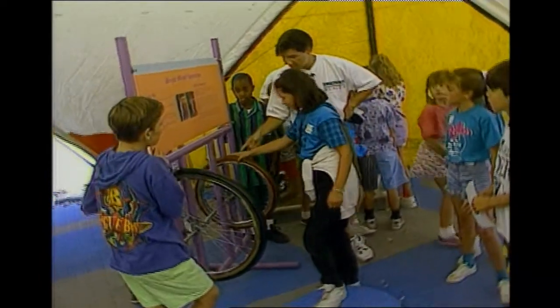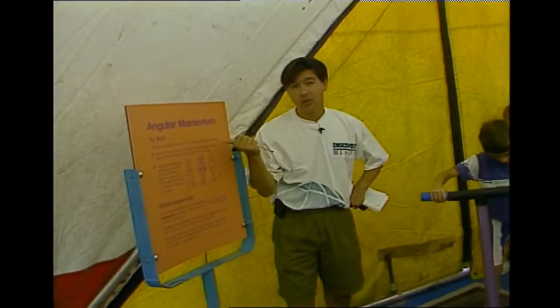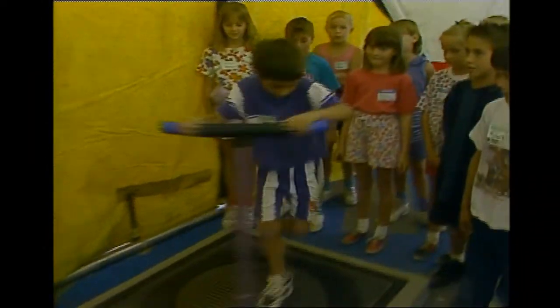This next thing is called the bicycle wheel gyroscope. Now what you do is you spin this wheel here, then you pick it up and you hold it at an angle, and then what it does is it tilts you around and around on the wheel below. This next one's called angular momentum, and what it does is you get on this treadmill right here and you start spinning. Now when you start spinning, you keep pushing and pushing until you go faster and faster, then you let up, and you keep going, that's called momentum. You just keep going and going, and after a while, gravity slows you back down.